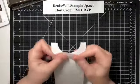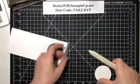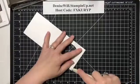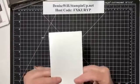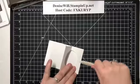Okay, and so then this piece is going to fold up like this. Where's my bone folder? Don't need that. And this one will go like that. Okay, good.